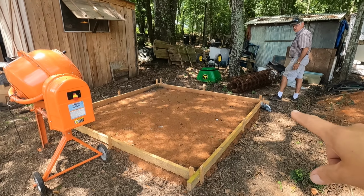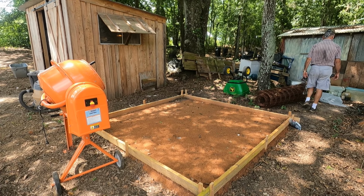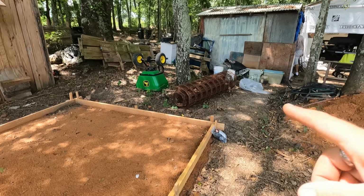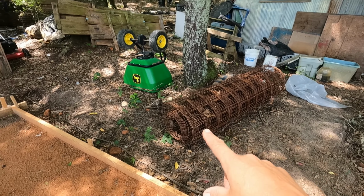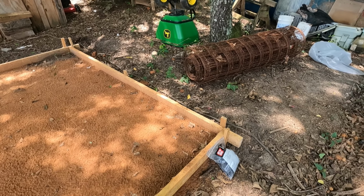We have framed out an 8x8, or actually it's 8.5 by 8.5 square, and we're going to pour concrete in it. We have this old fencing that we're going to use instead of rebar because it was just sitting around and it worked just fine. So we're going to use this. We're going to cut it to lengths that fit, put this in here. We got some chairs that it sits on, and we're going to play with some concrete.